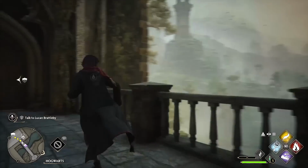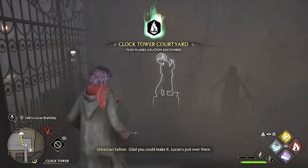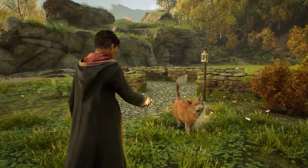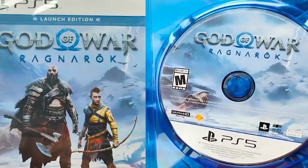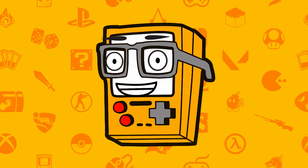And speaking of early access, it's wild to think that Hogwarts Legacy copies have already been spotted out in the wild, and with such an anticipated release, I don't think the street date will last long before being broken. Just like with God of War Ragnarok, which had a notoriously tight embargo, yet copies still got out over a week in advance.